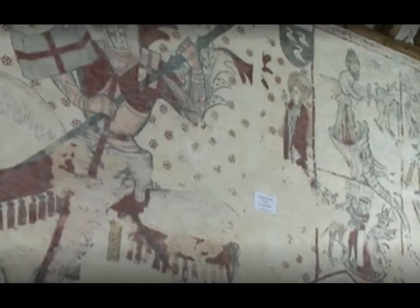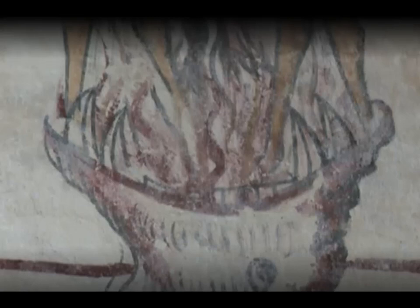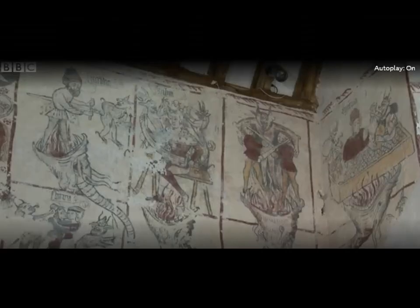And there's a devil saying, we will not have lust. No kissing in this room. A horny devil. He's got horns. He's a horny devil. It's lust, these are the two kissing, not the devil. Yeah, he's got horns. He got a big nose. And a big nose.